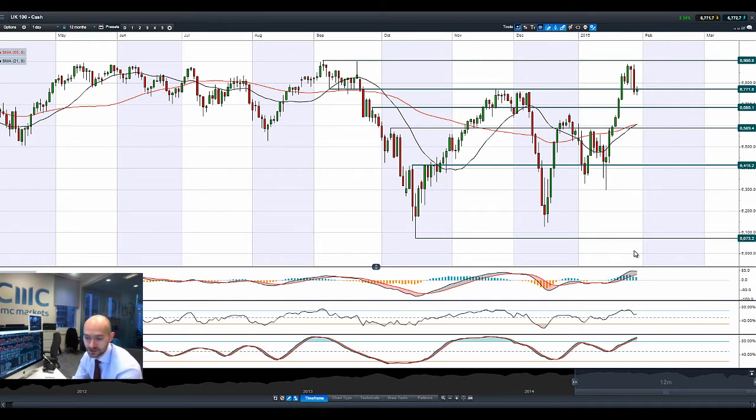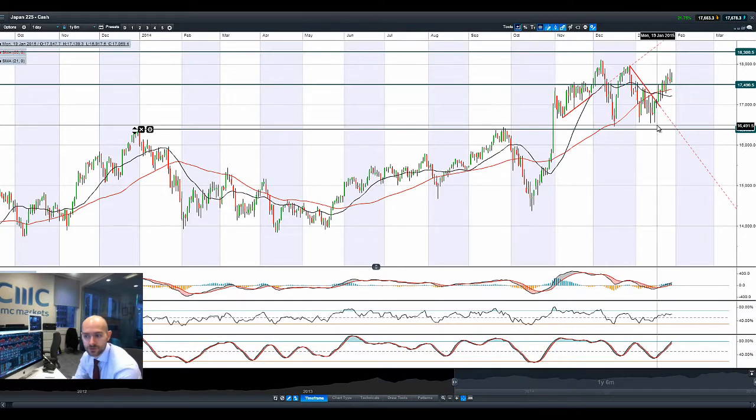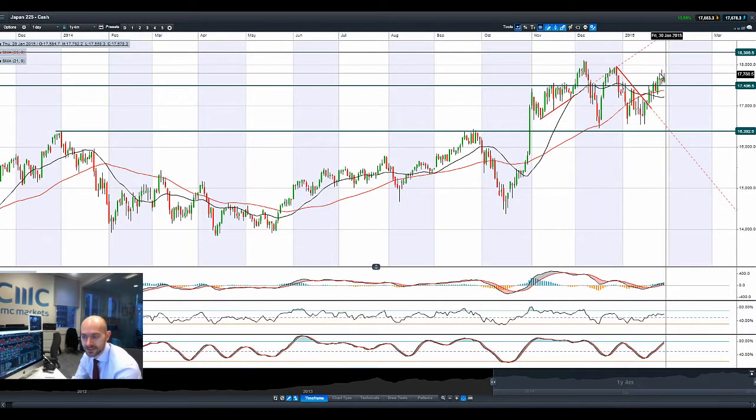The technicals are overbought, so we probably could do with a little bit of pressure being taken off here. We do just have a golden cross on the UK 100, so if we do get a little bit more of a sell-off there, people might be looking at 66.86 as a potential saucer entry point on the UK 100.